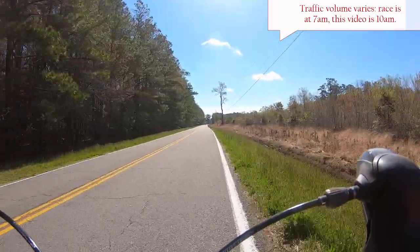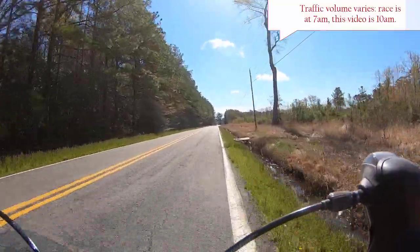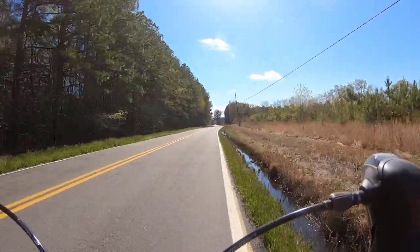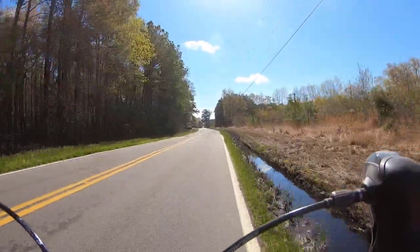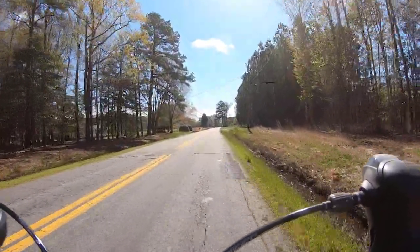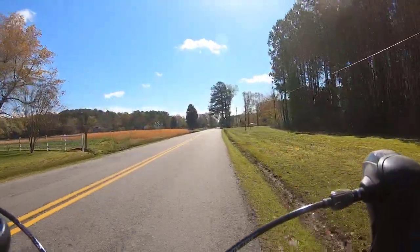For a sense of perspective on the busyness of this road, on weekends that are sunny and beautiful like this, it will be busier. So today, right now, it's about 10 in the morning on a Sunday. You'll be here earlier than that for the races, so the road will be less busy. It'll be a Saturday as opposed to a Sunday, which might be a little busier, but really not terrible at all.